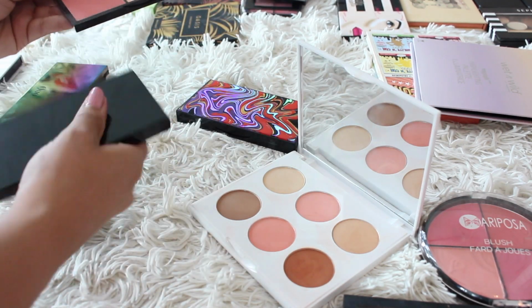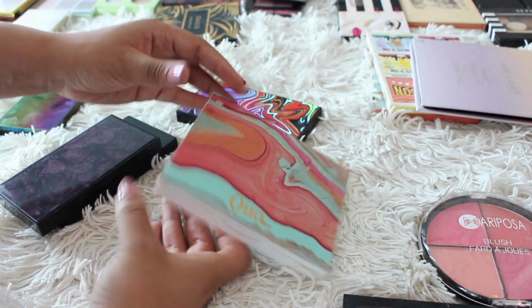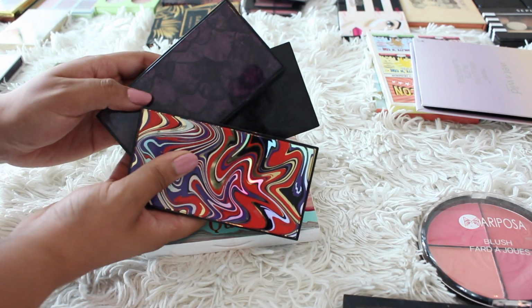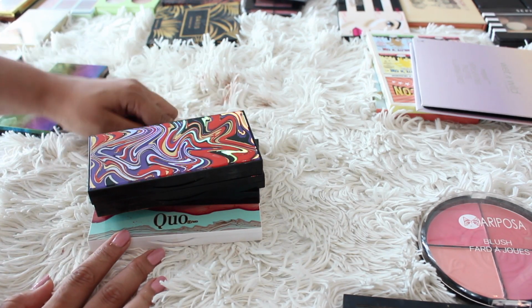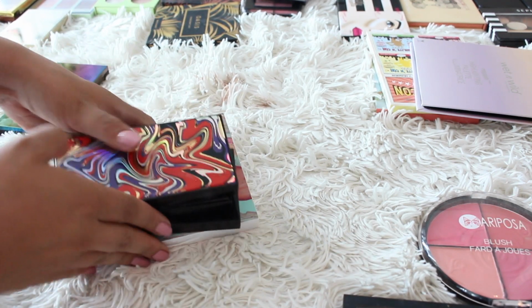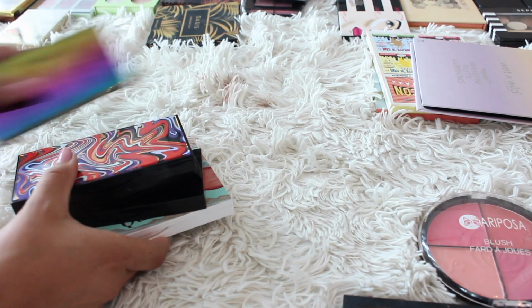I actually do like Quo's face stuff. I think that these launches are good. So if you do see them and you are curious, as you can see, they all have different packaging, which is kind of cool for each launch, but I wish that they would step outside the box a little bit. Oh no, I got powder all over this blanket. It's okay, it's for YouTube. But I do wish they would step outside the box a little bit, but the actual formula is nice, so these will go. He will stay.